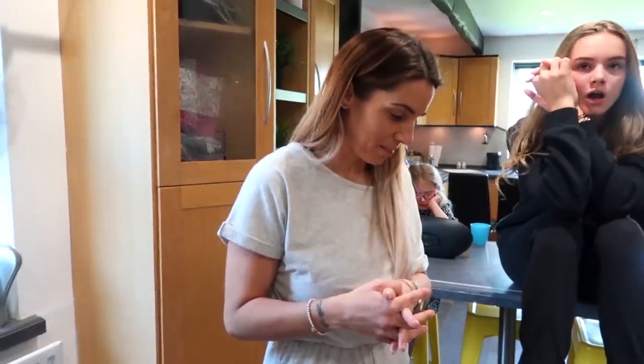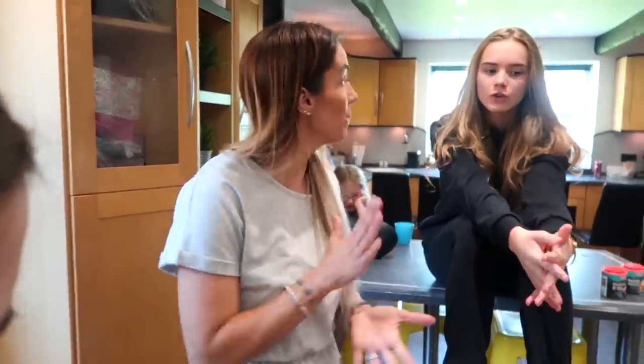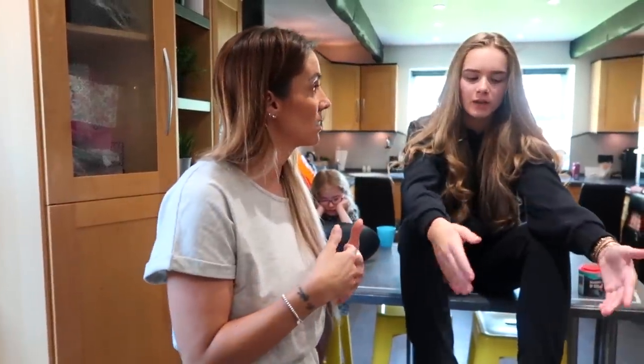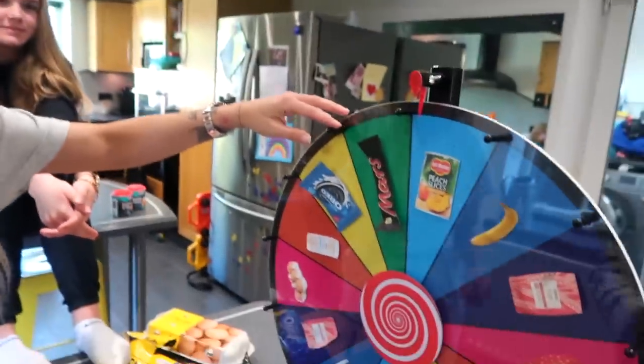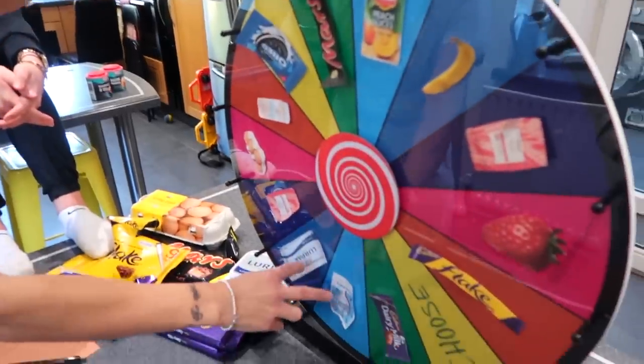Because you can make a cake if you get butter. Or sugar. Butter and sugar. No, because if we got butter and Dairy Milk, you can just use Dairy Milk instead of sugar. Okay, I'm not sure. I have no idea about baking. Just spin the wheel, lady. Or butter, okay?